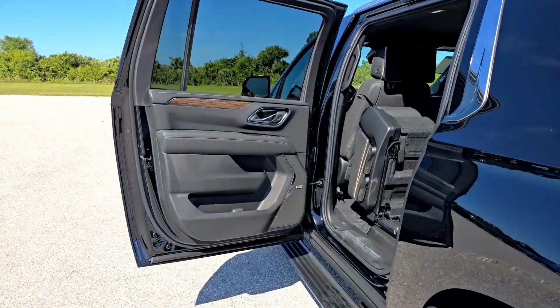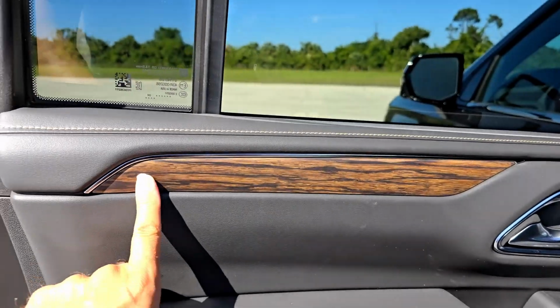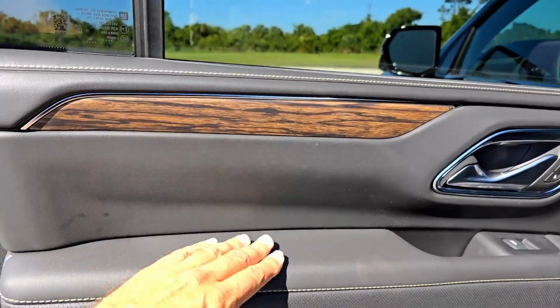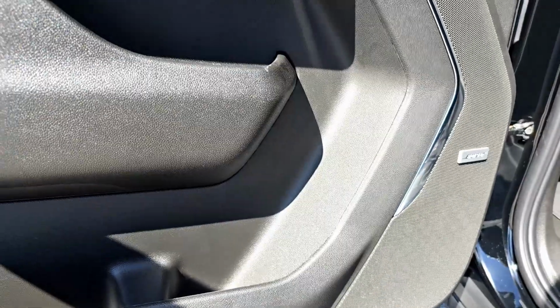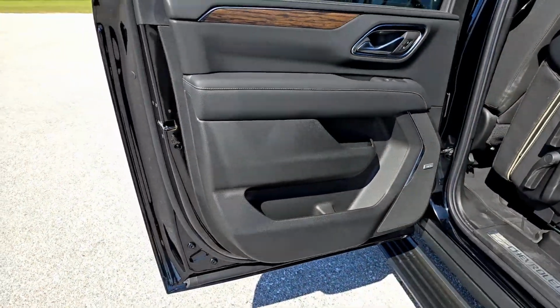And before we get inside, let's check out what we have on the door panel right here. So we have some wood trim or wood simulated trim. You have some nice padding right on top. This is nicely soft padded, and the same thing with the armrest. You of course have the door lock and the window control, and then you have the Bose stereo system and a little bit more storage inside these huge doors.